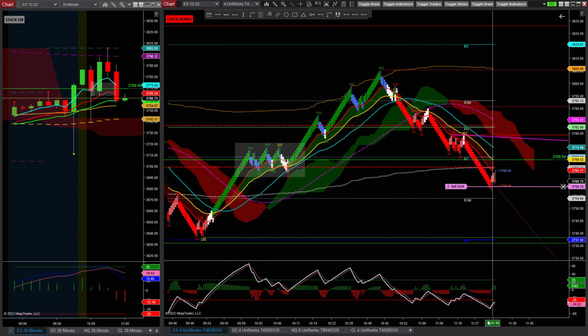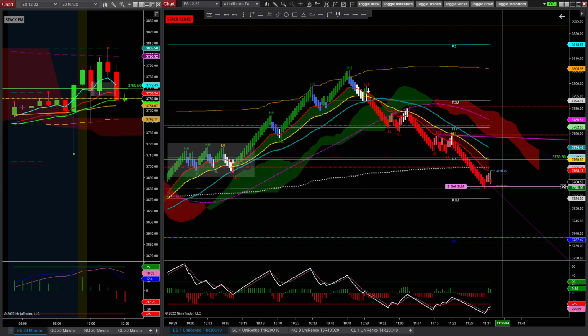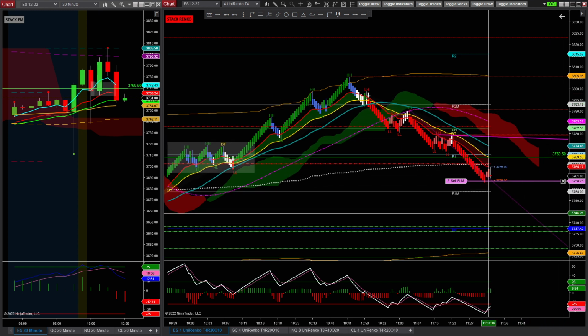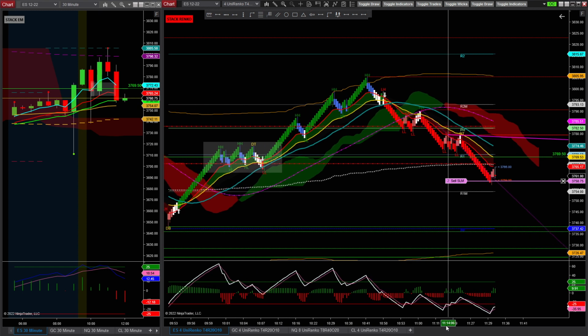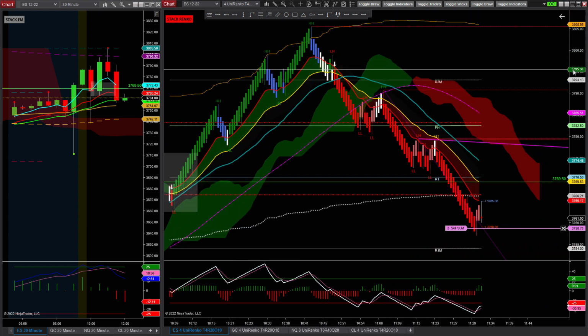So the plan is to trail it and then let it go by itself on the runner, if we have a runner there. I'm gonna leave it like that. If it takes it, fine. If it doesn't and goes to the upside, then it's a little bit extended already.